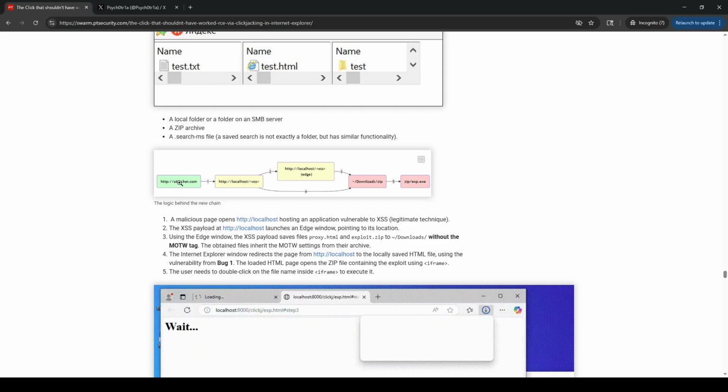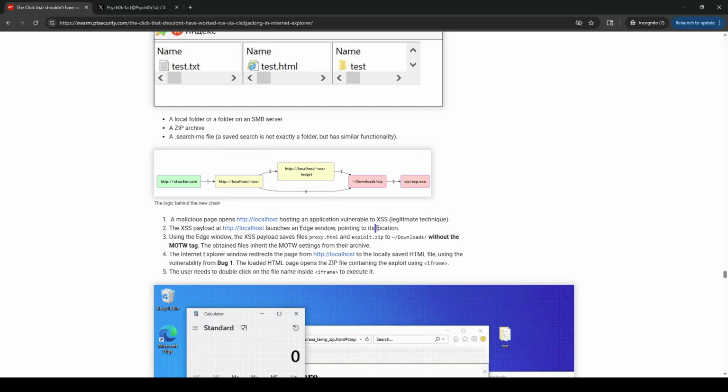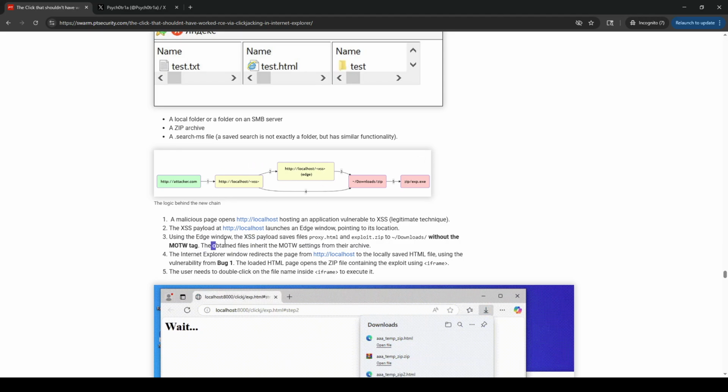Logic behind the new chain, so we've got attacker.com. Alright, malicious page opens HTTP localhost, hosting an application vulnerable to XSS. Okay, so yeah, that's attacker.com. XSS payload at localhost launches an Edge window pointing to its location, which causes a download. Using the Edge window, the XSS payload saves files, proxy HTML, and exploit.zip to downloads without the mark of the web tag, because it's going through localhost.